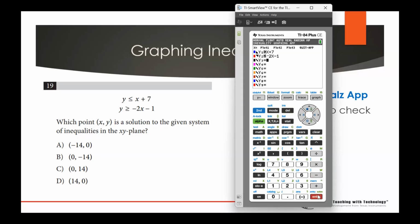So if we glance down our answers, our standard window would get us negative 10 to 10. We got to go negative 14. So I would probably go into my window and get that set up right away. So negative 15 to 15 and negative 15 to 15. And now if I press graph, and remember, we're looking for where those overlap.